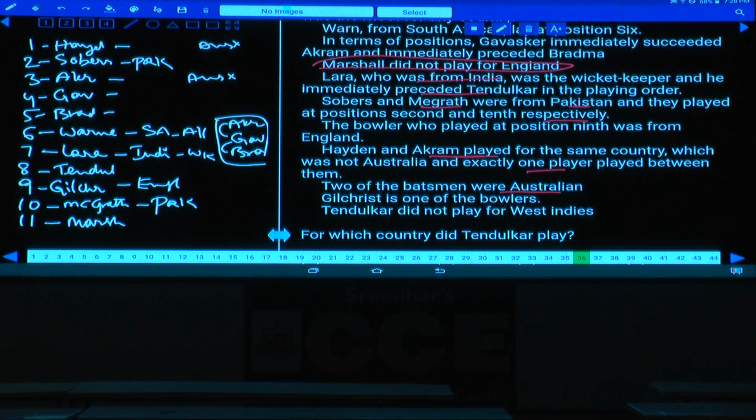Now, 5 batsmen there, 1, 2, 3, 4, 5. Among these 5, the first one is not an Australian, second one is Pakistan, third one is not an Australian. Hence these 2 persons, Gavaskar and Broadman, are from Australia. Now Australia 2 completed, isn't it? And Pakistan 2 completed. And South Africa, can South Africa be Hayden and Akram? Tell me whether Hayden and Akram belong to South Africa or not. If these 2 persons belong to South Africa, then Warren is from South Africa, Hayden is from South Africa, Akram is from South Africa, then we will have 3 persons from South Africa, which is not possible.